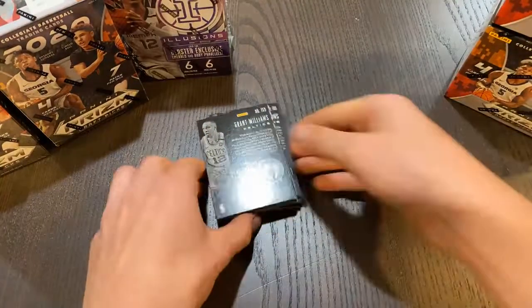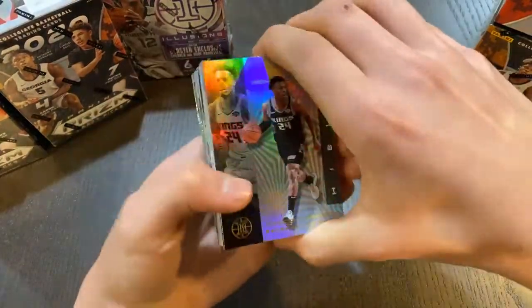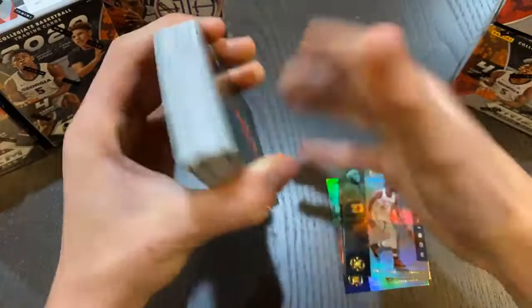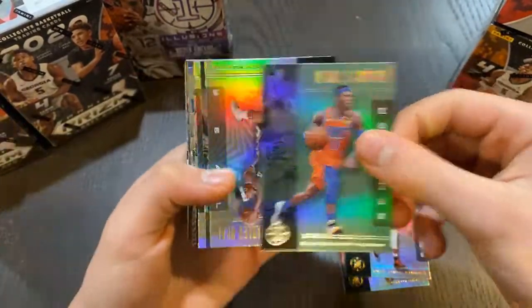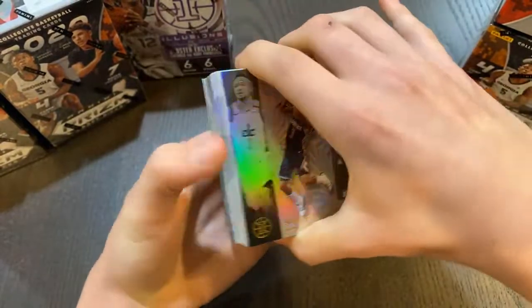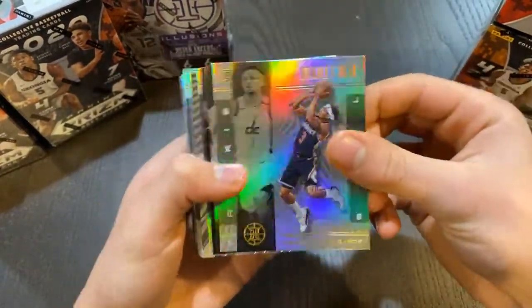Our second to last Illusions blaster. Buddy Hield, Oginunobi, Mitchell Robinson, and Emerald Dennis Schroeder for the Thunder. No Ja, no Zion yet. Hopefully we can pull one of them in this box, or both of them. That would be really, really nice.